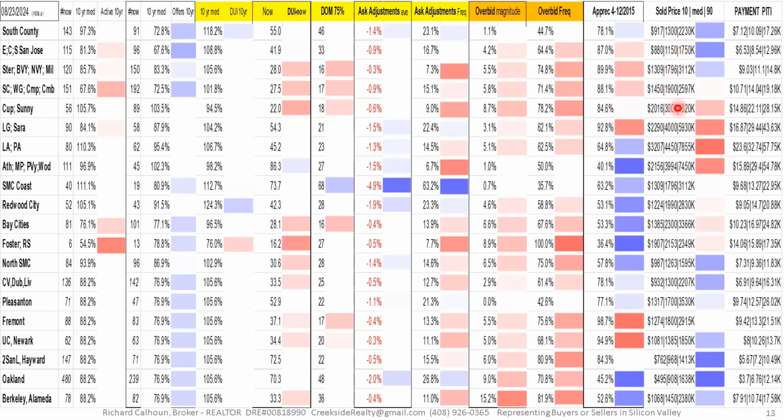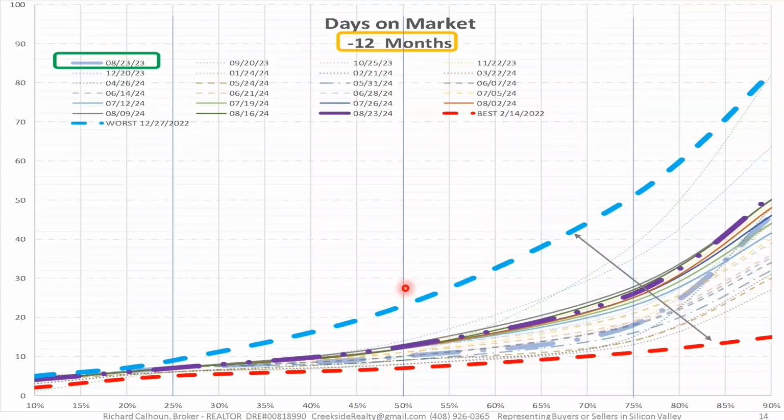And then you have your sold price, the 10th, median, and 90th percentile, as well as the monthly payments that I've added in. That assumes an 80% loan at the Freddie Mac jumbo conforming rate on the national level. The interest rate was 6.46, and you can do better than that. You can go into an adjustable rate loan and things like that to get the payment down, and also put more down payment. Now we're looking at the days on market distribution.